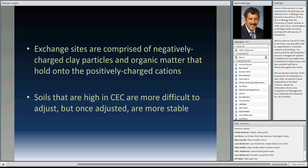The negative charges on our soils arise from either clay particles or organic matter. Those are the sources of the negative charges. So the clay particles and the organic matter hold on to those positive charges that are out there. Soils that have a lot of exchange capacity, in other words, a lot of negative charges, are more difficult to adjust the pH. So if you want to knock hydrogen ions off that exchange site, you have to use a lot of lime. But once you make that adjustment, soils that are high in cation exchange capacity tend to be more stable. They're a lot more resistant to change once you make the change.